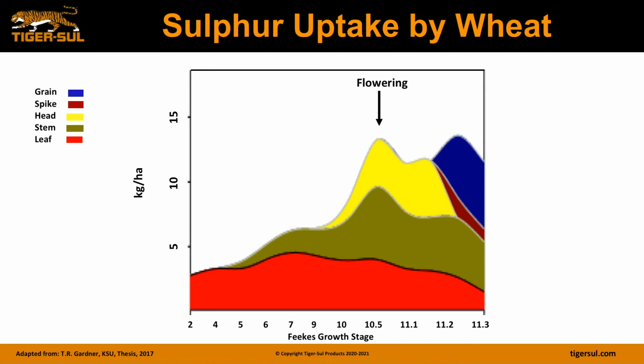And also you might note the dark blue area in that graph, which represents the amount of sulfur that's in the grain itself, which is a very high amount here. So there again, coming back to the amount of sulfur with the protein content and influencing the baking quality of the wheat.